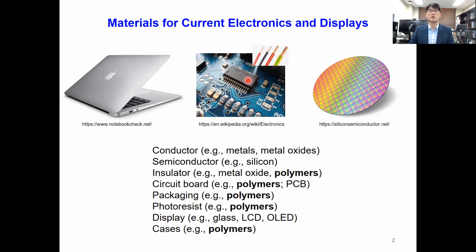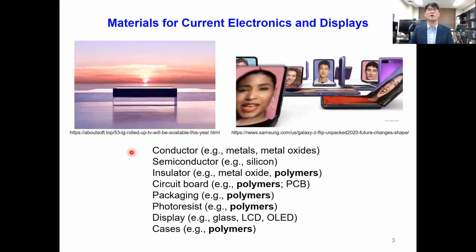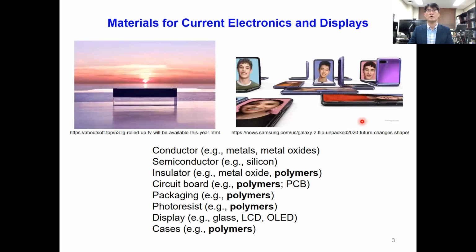These are epoxy-based polymer packaging materials, and this very complicated silicon interior circuit is patterned with polymer-based photoresist using the conventional photolithography process. Then display materials consist of glass, the liquid crystal display, or the organic light-emitting diode and quantum dot LEDs these days, and cases made of polymers, or nowadays also very light metallic materials. These are the conventional or current electronics and displays, and nowadays even cooler displays and electronics are coming to the market. As you can see, this rollable TV and also the foldable cell phone.